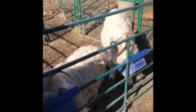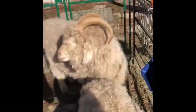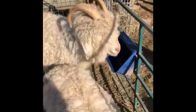See their big horns? Angora goats. That means we can take their hair and make it into nice clothes. There's Cody.